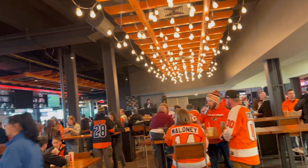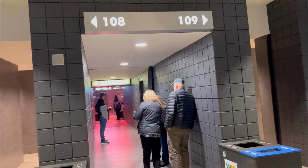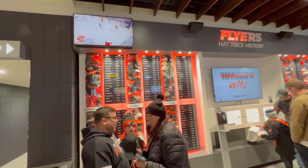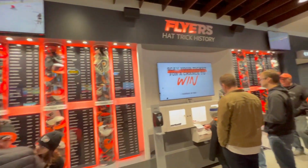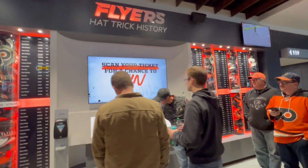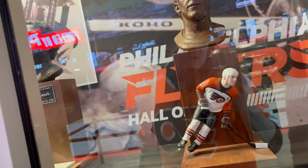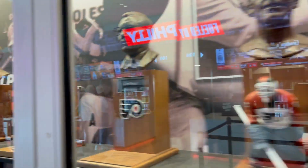I also really loved the entrances into the seating bowl itself, as they had really cool black bricks lining the way. They also did a really good job honoring some of the history of the franchise. I was a big fan of this hat trick history wall, listing all the hat tricks that the team has had as they all played on a video loop. A small tucked away Hall of Fame display case really highlighted some of the icons throughout the team, as they had busts of the players as well as some mini statues of them.